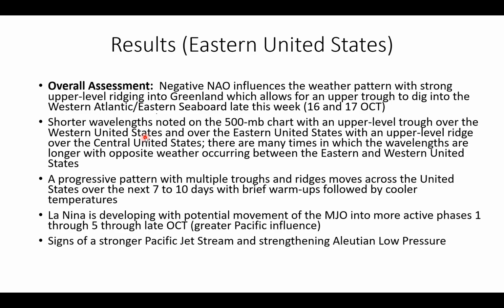And I always tell this to people. Whatever the weather is out west, it's usually the opposite in the eastern U.S., and that is due to the wavelength size. So usually in the western U.S., when it's drier and warmer than normal, the eastern U.S. is typically stormier and cooler than normal.